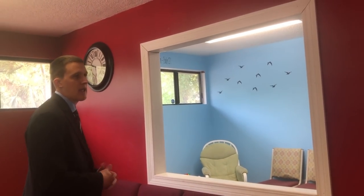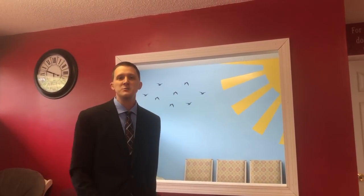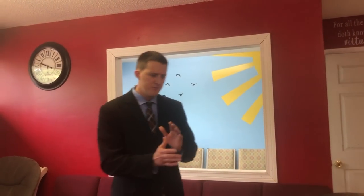Now, if you want to step around here with me, you'll notice that this window is totally open right here. There's no glass or anything in it, and it's not detached from the church itself. It's not detached from where the church services are held. That's because we don't believe in separating the mother from the children or the father from the children. We believe in family integrated services, that the whole family should stay together during the church services and that there should be one service for all. There's not different parts of the Bible for children and then different parts for adults. The service is one size fits all, just like the Bible is one size fits all.